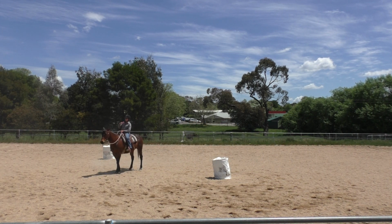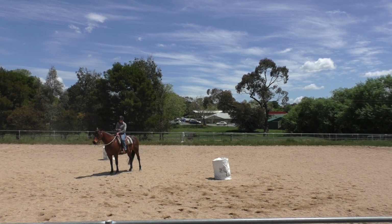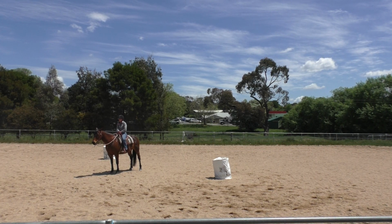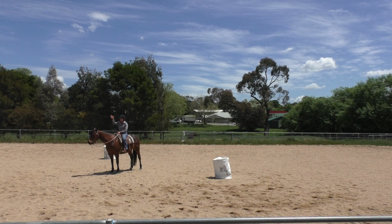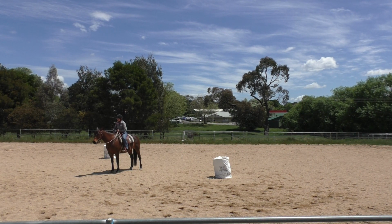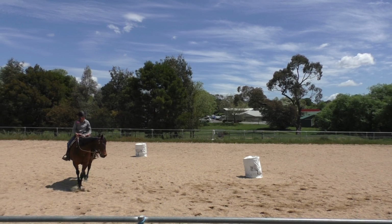If you get out to that bigger circle and you start to get a little bit tense and worried and wound up again, just go back to that small circle. Nobody says that you have to be able to get on your horse and ride out and head out to the other side of the state. There's no timeline on this sort of stuff. You can take as long as you need to.